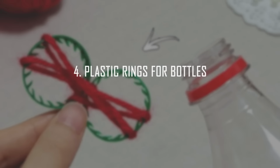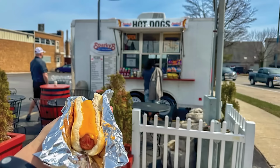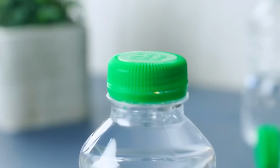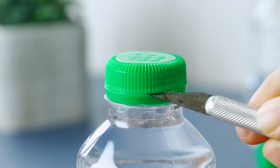4. Plastic rings for bottles. I've talked about reusable bottles, but now I have to talk about your regular, everyday water bottle you can buy at the convenience store, grocery store, or hot dog stand on the corner. We all know to check to see if that plastic ring is intact to make sure no one's opened it or drank out of it.